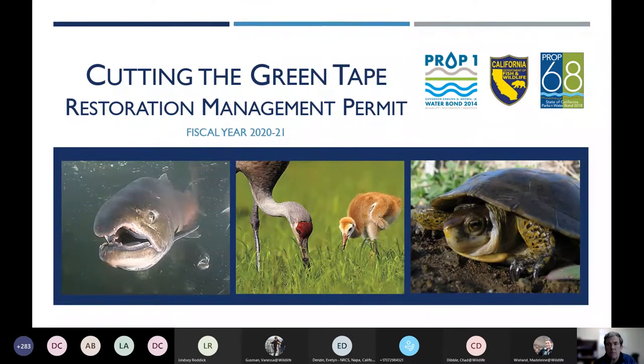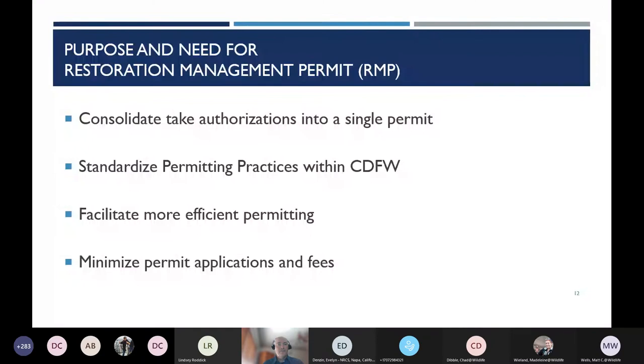Okay, thank you. I'm not sure whether my camera is going to work, but since you're mostly going to be watching the slides, that probably doesn't matter. But anyway, again, good afternoon. I'm Steve Ingram, and I'm going to be talking about a new permitting tool that we've developed that we refer to as the Restoration Management Permit, or RMP. And you can go ahead and next slide.